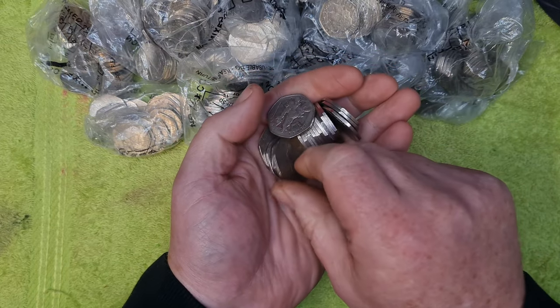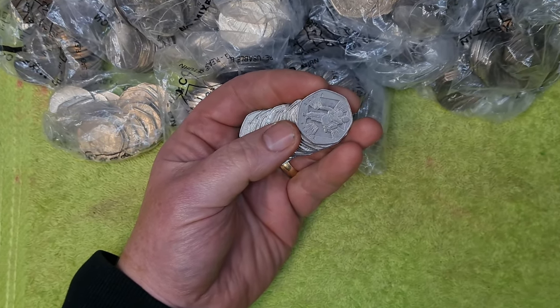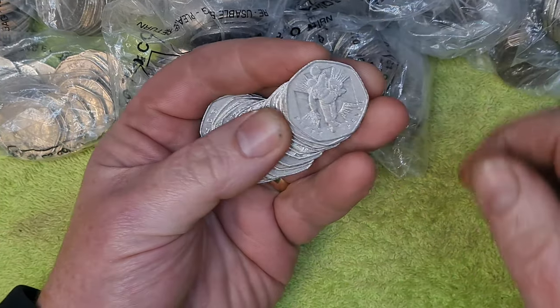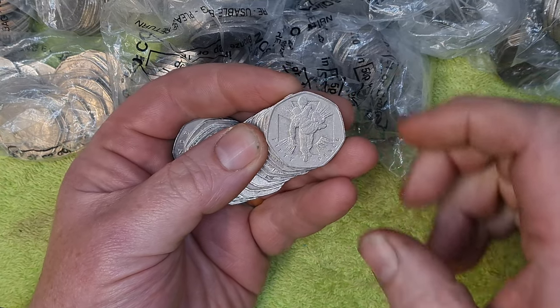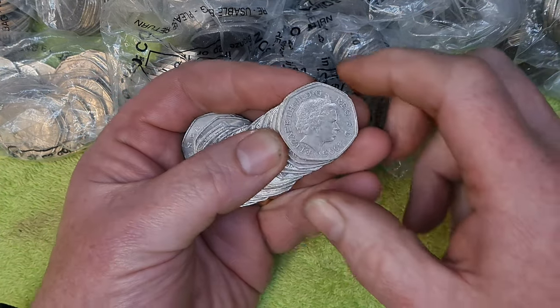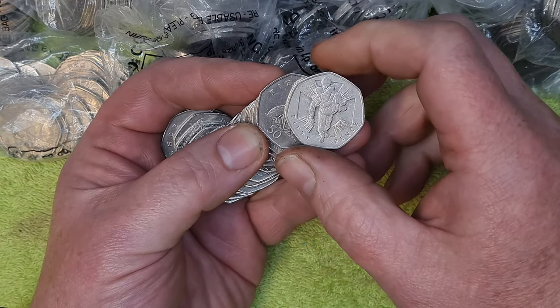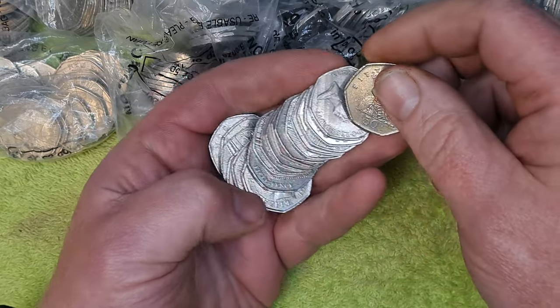Oh, and a find straight away. Put you to the top. And it's just so fitting, because it's nearly Remembrance Day. I'm recording this. This is the Victoria Cross, the heroic act. The wounded soldier from 2006, which is the original circulating strike. It did get released in 2019 as part of a 50 years of 50p set.